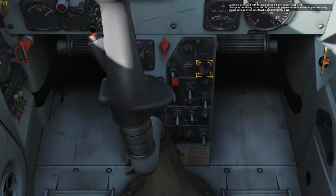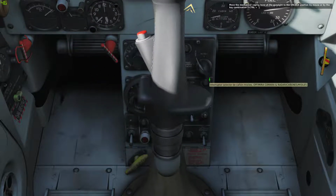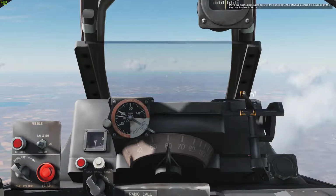Aiming is performed with the help of the A4 gun bomb rocket sight. To display the aiming circle, set the gun missile select switch in the gun's position using mouse buttons or the keys right Alt W and right Control and W. Move the mechanical caging lever of the gun sight to the uncaged position by the mouse or by the key combination left Control and tilde.